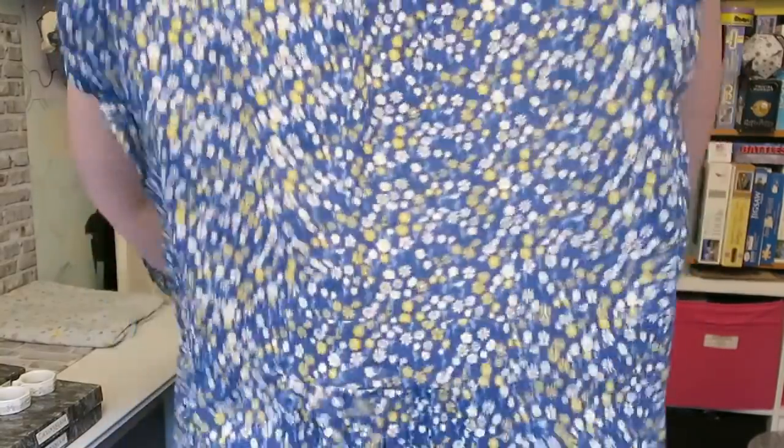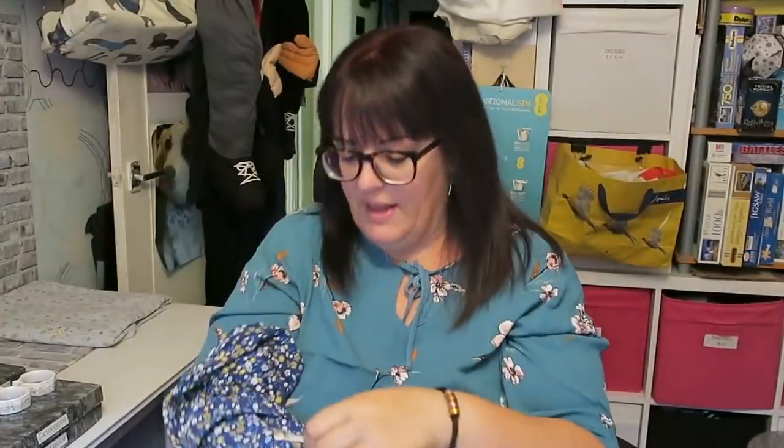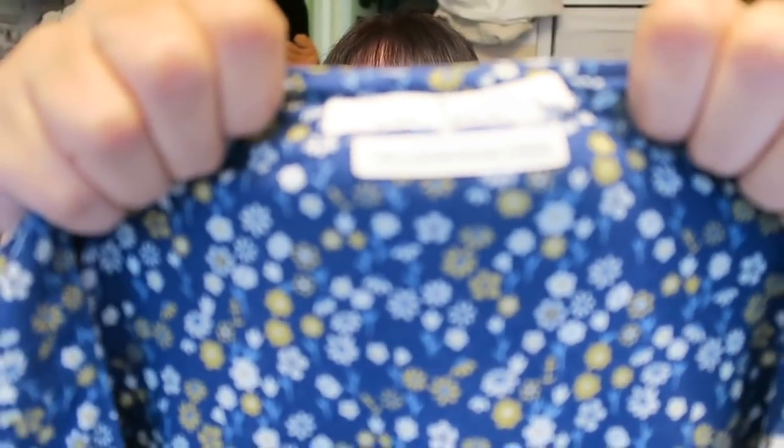From the second car boot sale again, this Seasalt dress was £2, so that was a lovely little pickup. Very rare that you find Seasalt for £2 anywhere. Just a jersey dress. It will have a name. It is called the Carnmogus. So all Seasalt dresses have a name, which really does help.